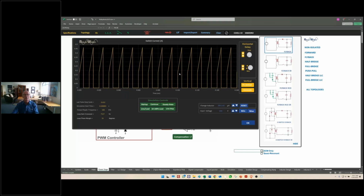Let's zoom in as we were before here. Okay, there's my startup coming in. I'm looking at what's happening during startup. Let's hit continue. Here's my waveforms. It's like, hey, what's going to happen at highline? So you click this button here, it goes to highline. And there's my waveforms at highline. Okay, coming into steady state. And you see at 400 volts, and it's still continuous mode in this particular case. So you get this visual feedback immediately of where you are in the design.